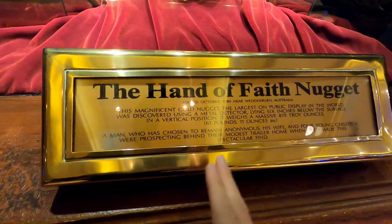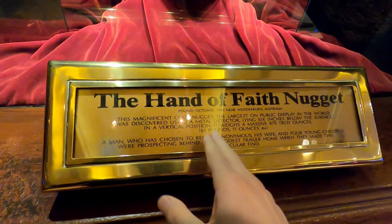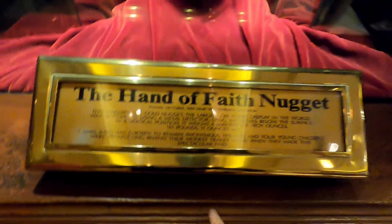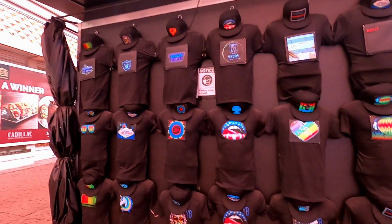And you can read a bit more about the Gold Nugget here too. Look at that, 61 pounds. An anonymous man behind their modest trailer home here. Really cool to see. Don't want to hog too much of the space here, but really cool to see it. Wow, these are the sights, if you ask me. Some unbelievable free things to see that you might not even think of, might not even notice here in Las Vegas.